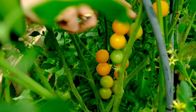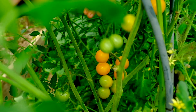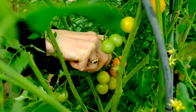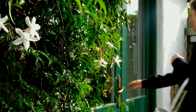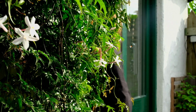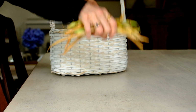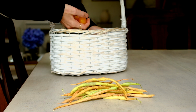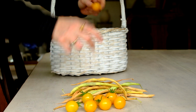Popping into the polytunnel, check on the plants, see what they need, and then just pick a few things I'm going to use during the day. It never ceases to amaze me, the absolute miracle of growing your own food. And no matter how small the harvest is, it always brings such joy.